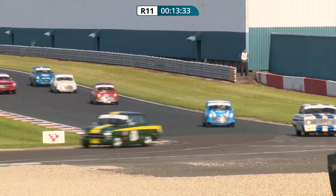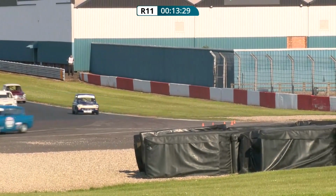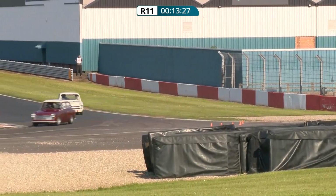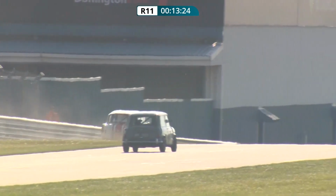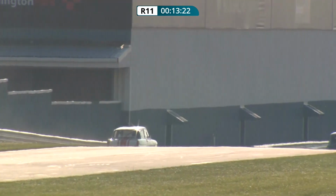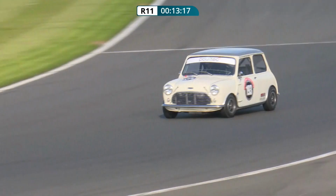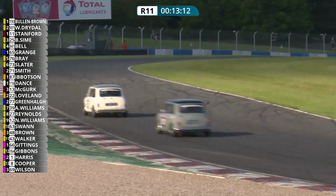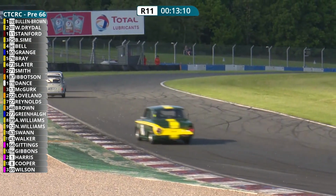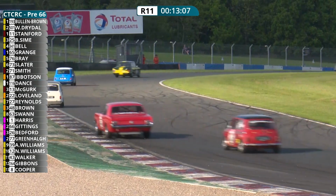And look at the... Oh, the Falcon's going to avoid the chicane there. He missed the chicane completely. Did he run out of brakes there? Where's he gone? Where's Alan Greenall disappeared to? He's completely missed the chicane. Problems for Alex Williams. He's pulled up in the Anglia. I saw some smoke from that earlier. Well, Alan Greenall, where's he ended up? I'm not sure. The Falcon's disappeared. But anyway, away go the Minis. Bullen-Brown from Deardale. Then we've got Stanford, Syme.